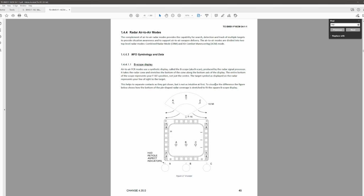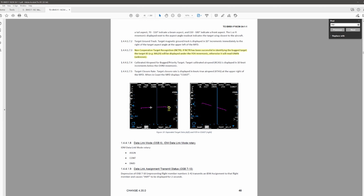Are you familiar with NCTR? Are both of you familiar with NCTR? I don't believe so. No, I don't think so. Okay, so this is useful, but usually once it's useful, you're too close. It's non-cooperative target recognition. So if this target is bugged and it's facing towards you, and within probably like 15 miles or so, it'll ping the aircraft and actually, basically, well, let me search. I think I know. I'm starting to remember.